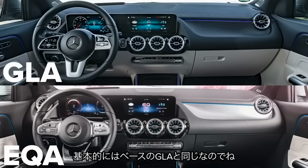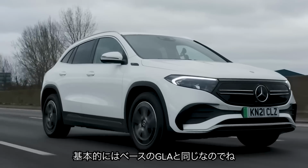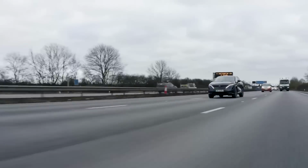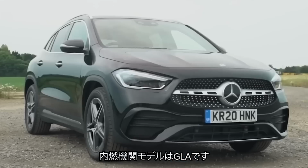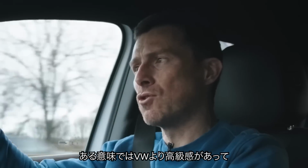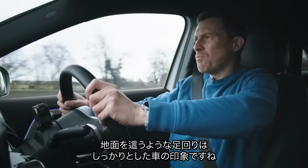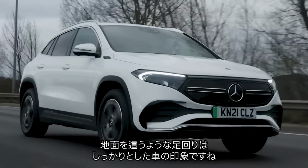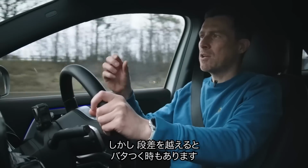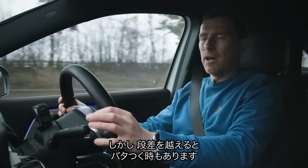It just seems like a normal GLA, which is what this car is based on. It's not a bespoke electric car like all the other cars on test. You can get an internal combustion engine version, which is the normal GLA. As a result, it feels a little bit compromised. In some ways, it feels a bit more expensive to drive than the Volkswagen because it feels more substantial. The suspension just seems a little bit more car-like, a little bit more planted, though occasionally when you hit some sharper bumps, you do feel a bit of a jolt.